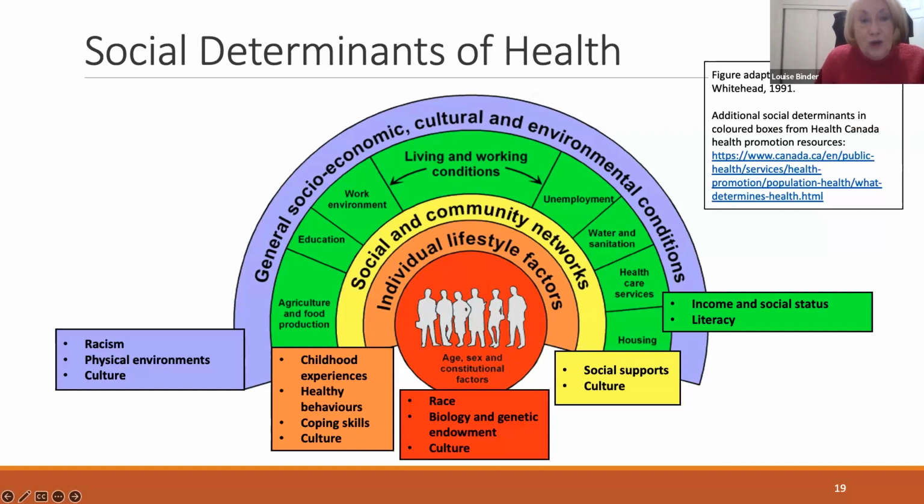Then after that, in addition to those two, social and community networks impact our ability to have good health, because it's really important to have social supports and cultural supports when one is making decisions about health and when one has health needs. And last but not least, we have our individual lifestyle factors, such as our race, biology and genetic endowment, and culture. Also our age, sex, and our constitution, how we're built, make a big difference to our health. And we can't leave out things like racism, physical environments, and culture as being also very impactful on our health outcomes.